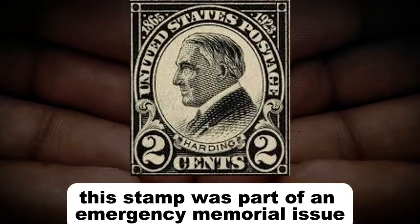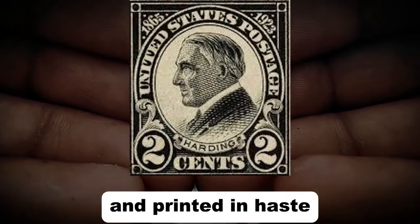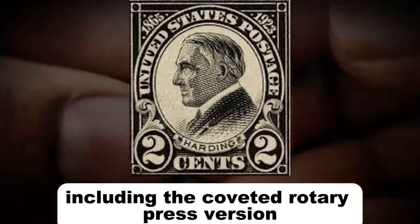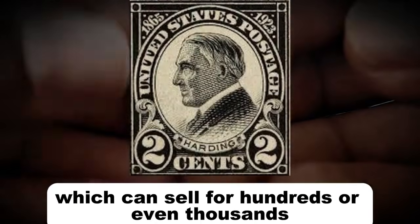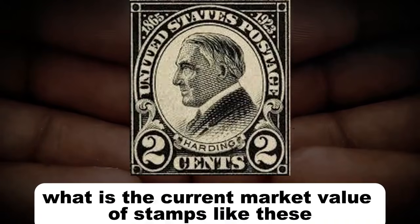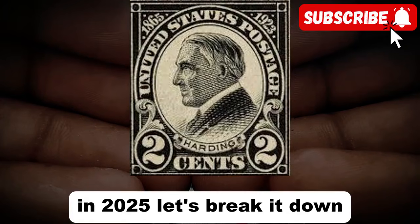This stamp was part of an emergency memorial issue and printed in haste, leading to some rare varieties and errors, including the coveted rotary press version, which can sell for hundreds or even thousands of dollars if certified. So what is the current market value of stamps like these in 2025?